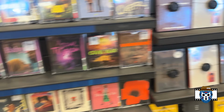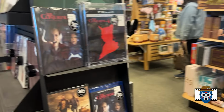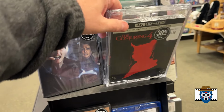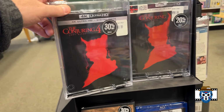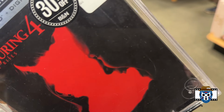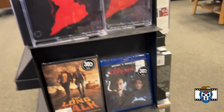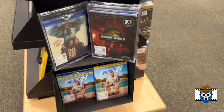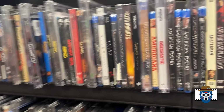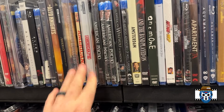The A24 section at least is neat. The Conjuring, they got both the steelbook and the slipcover. Some of you guys didn't know, look, if you turn it, that's her face, and then there's his face. If you look at it far away, it's just kind of like the devil's silhouette. There's American Pie with a slipcover. That's a nice looking slip. I almost like the slipcover of that better than the steelbook.